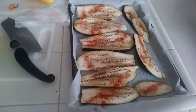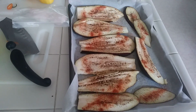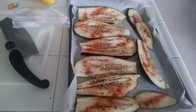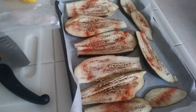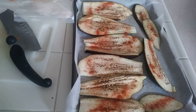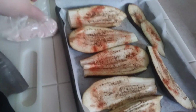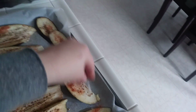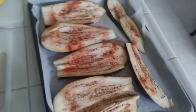Okay guys, I just lined my cookie sheet with parchment paper and then sliced the large eggplant, and I put all the kinds of spices that I prefer, which are paprika, ginger, garlic powder, ground pepper. It's like a butcher style. And now I'm going to put some Himalayan salt. Just not too much, but you have to have enough to season this because it tastes so good with it.